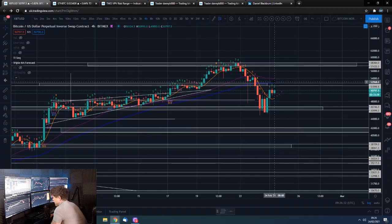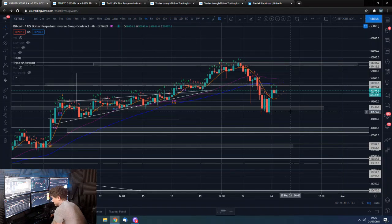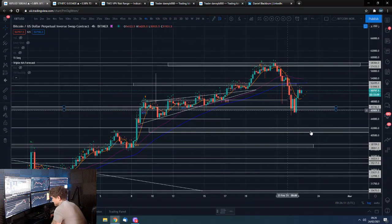And hold up there, because there is no reason why we can't get rejected here, come back down, test these lows again and get support, and then move back up. But when you're testing these levels, there's the chance you'll break it. And it's not even like it's just a small chance. If we come back down here, we could very easily break it, and then come back down to test around the low 40s.